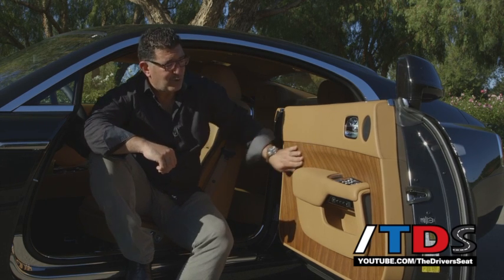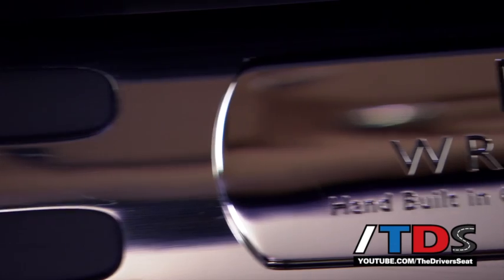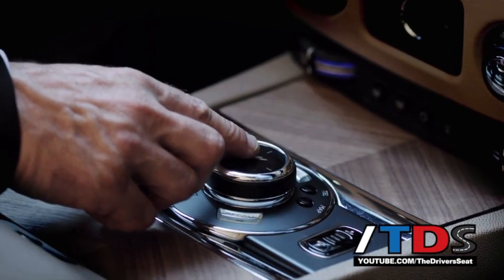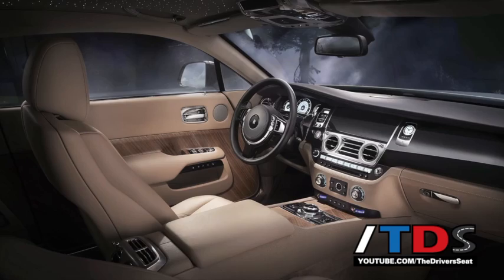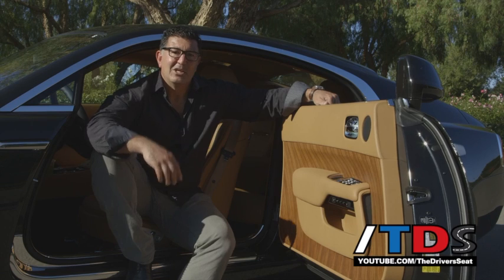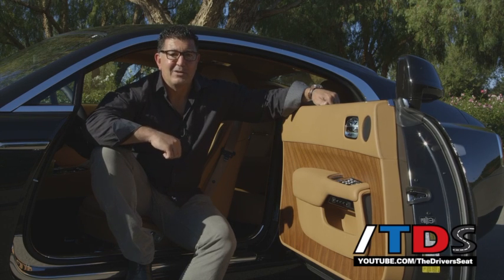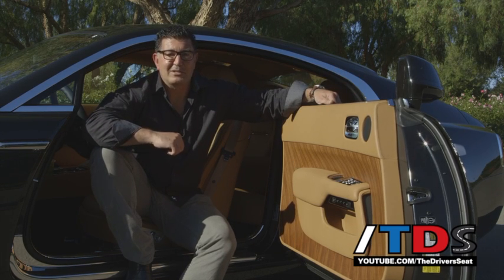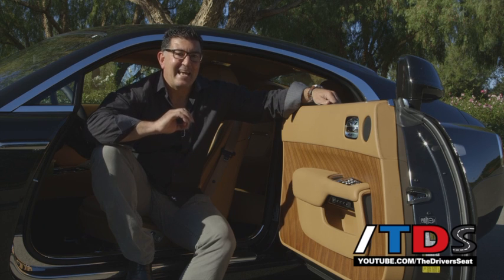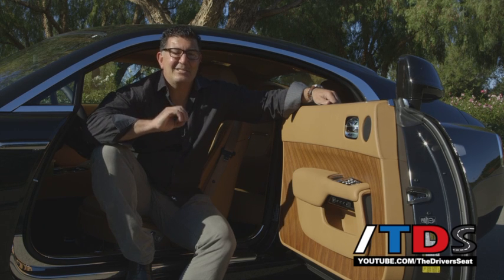You could put any wood in here. By the way, this door has more wood than any other door in any other vehicle ever made. It's pretty impressive. If you have some special exotic wood you want, Rolls-Royce can do it. You have this Starliner, or you can choose from the panoramic sunroof. If you choose the Starliner, you have 1,340 fiber optics that are hand placed into the liner.